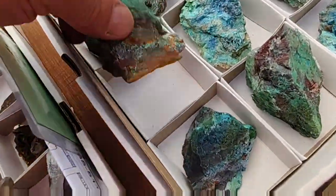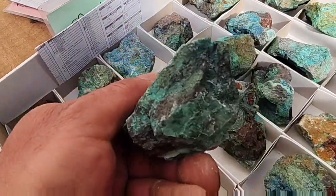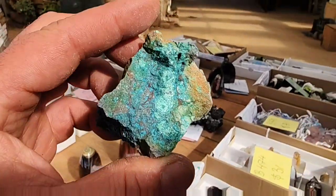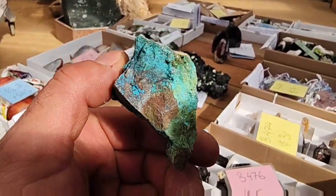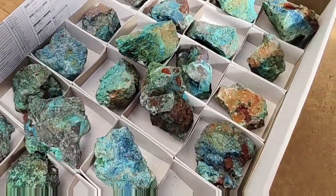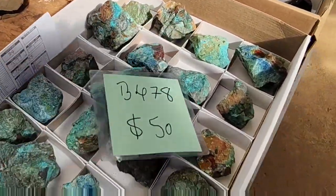This flat here, I was looking for a little bit of quartz, a little bit of chrysocolla, a bit of malachite, all kinds. Quite a few flats where I've dubbed them the Congolese cocktail boxes. This flat here is going to cost $50. That's for 3.77 kilograms. That's flat 478.